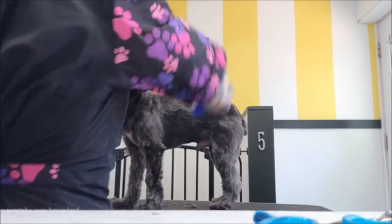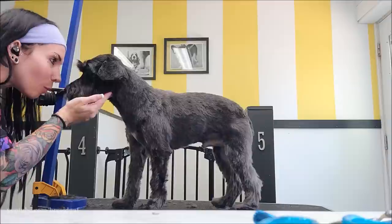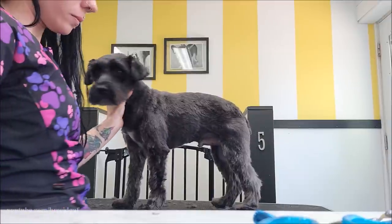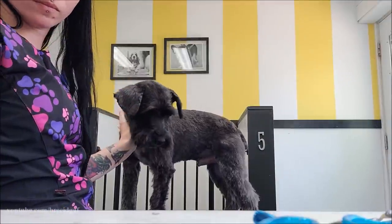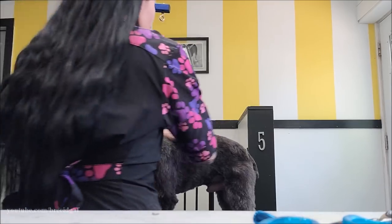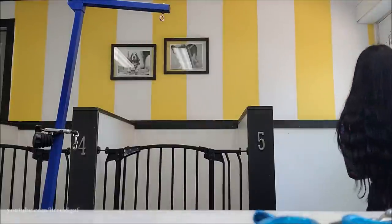So after he gets some doggy cologne, he is all finished with his groom. He did really, really good today. I was very, very proud of him. And he pees immediately after the groom is done, so I have to let him outside right away or he will pee all over the floor, all over the table, so I make sure he goes pee outside.